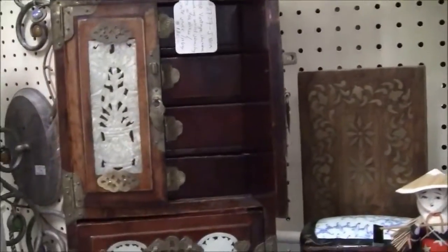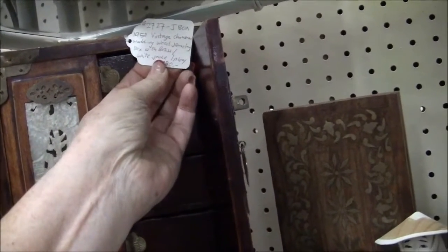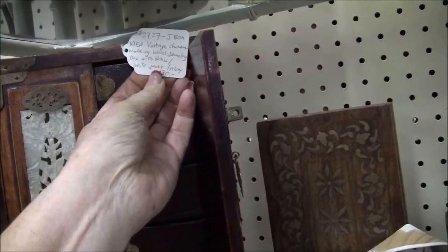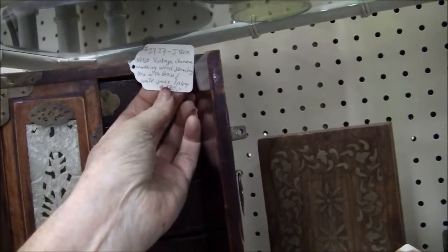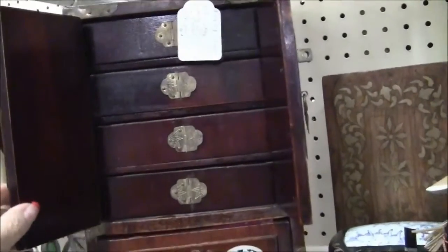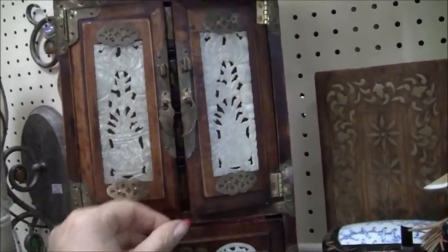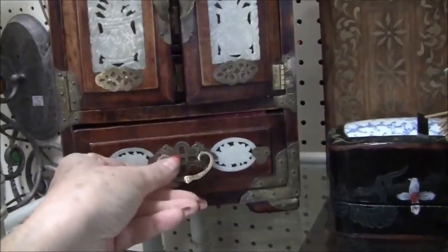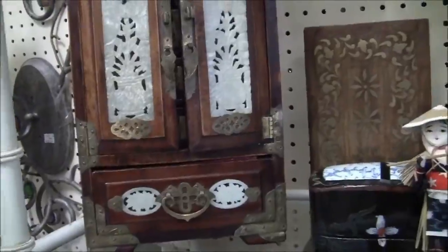I don't know. Are these antiques? You tell me. Here's a Chinese wedding wood jewelry box for $180. A little too steep for me. Going up in value. Did you know that? I didn't know that. Well, they got me on that one.